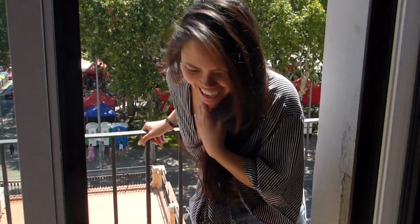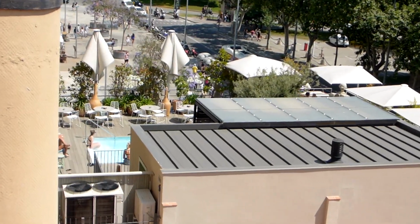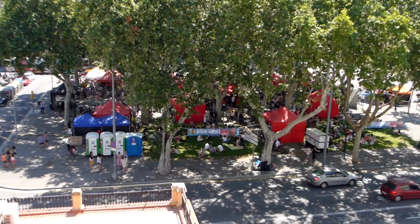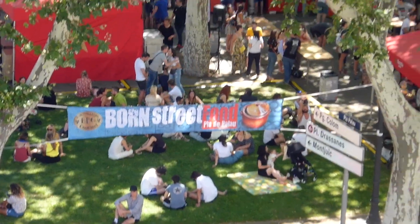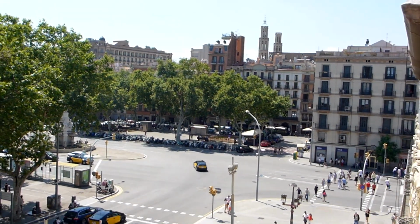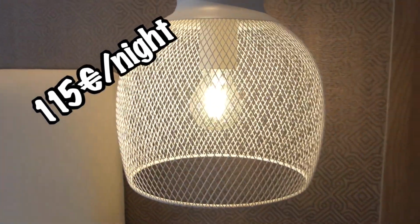Watch your step. I can do like a little photo shoot here. This is the perfect balcony. And then if you come out, we have like a pool over there. And it seems like they have some kind of street food festival happening. That's very new for Spain, right? And there you go. This one was not cheap by any means, that is, it cost us about €115 per night, but it was a nice treat.